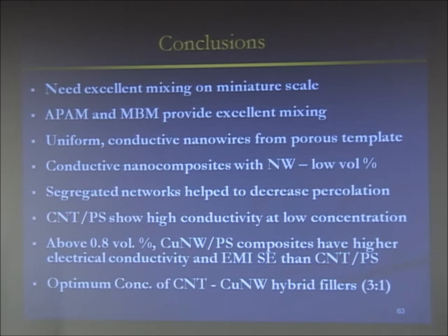And then using those plus the carbon nanotubes, we were able to get these conductive nanocomposites with very low concentrations using what we call the miscible solvent mixing method and mixing precipitation method. And what we said is that above about 0.8 volume percent, we now have the ability to make EMI shielding products. So that's all you need for these copper nanowires to be able to get above that 20 decibels. Finally, we also showed that there was this optimum concentration of the 75-25. So by mixing different fillers, we may get other additional benefits by this double network formulation.